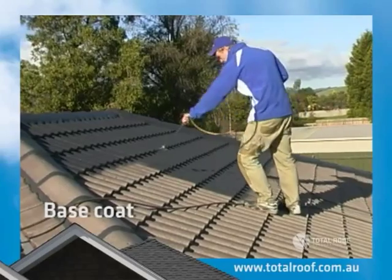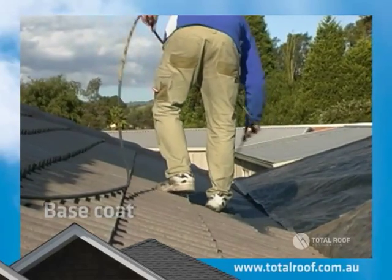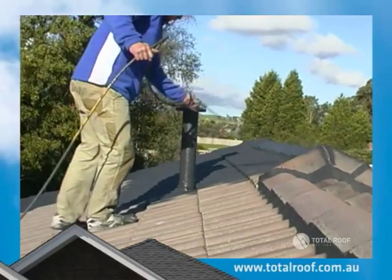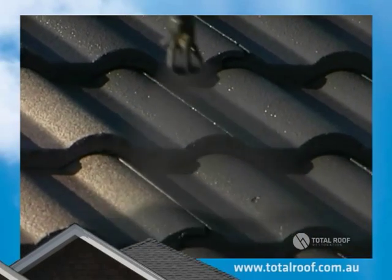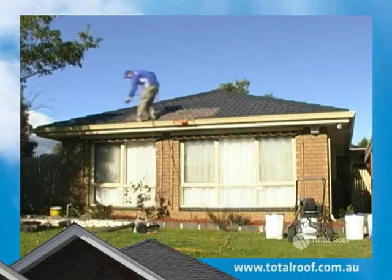Our base coat is 100% acrylic high gloss colorized coating that is designed to resurface and seal the porous tiles. This enables a sound base and a perfect preparation for the color coating to bond to. This enables us to back our 10-year guarantee in both workmanship and product.